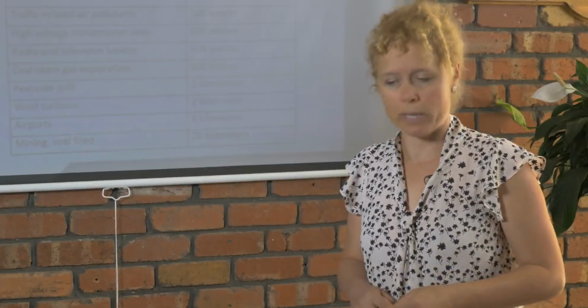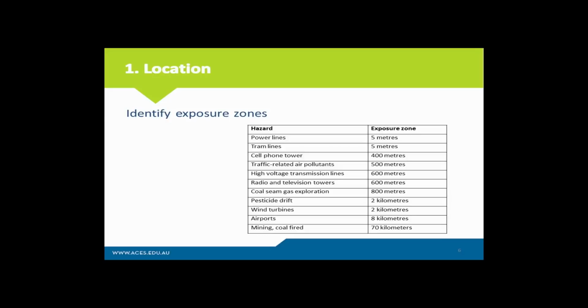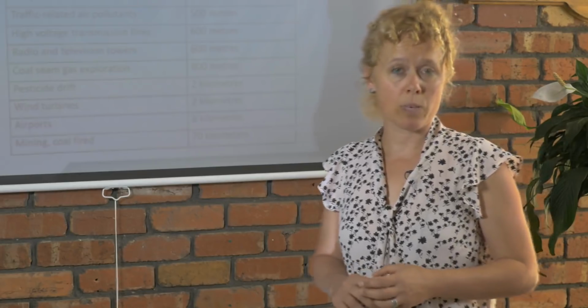Radio and television towers, well, that can be kilometres in some cases, so it's difficult. You need to know what frequency they're using, to know what test equipment to use to check for emissions from radio and television towers. Certainly Hocking in the 1990s did some testing and found an increased incidence of childhood leukaemia in children living near specific radio towers in Sydney.